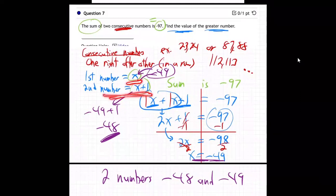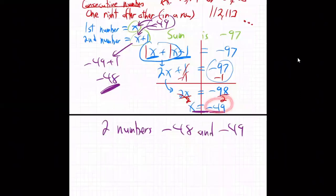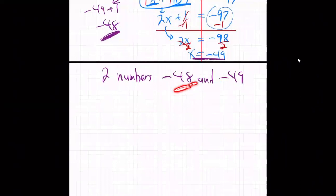Don't skip this step. I really encourage you not to skip this step where you write first number, second number. I notice lots of students want to jump right to here. Write this step out, and then you'll know what to do at the end. You'll plug in that negative 49 right here and right here, and negative 49 plus 1 is negative 48. Or you could just subtract from the total, right? Once you get the first number, the negative 49, you could just subtract from negative 97. All right, anyway, long story short, there's my two numbers.